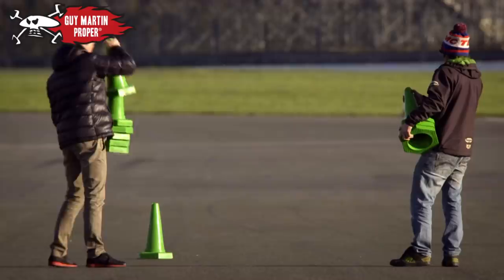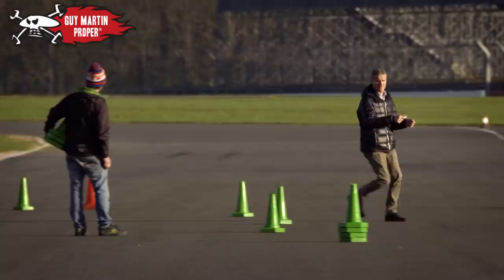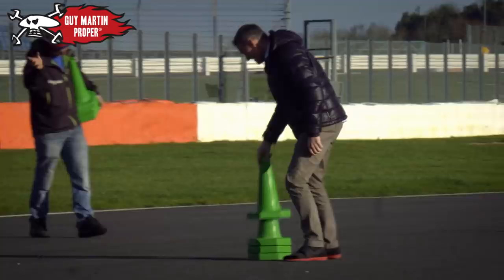I'm not sure I'll make it through that. Edge, you're on a bit further back. Yeah, that's going to be tight enough, isn't it? Handbrake. Yeah, that should be about right.